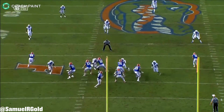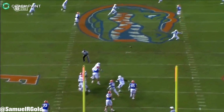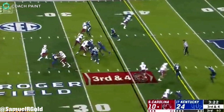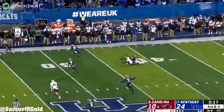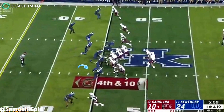While yes, this may be the case, I want to give you a well-rounded view of Allen as a prospect. After all, this is a film room on this channel, and we have to look at him from all angles. So with that being said, if there is one thing you may have noticed from pretty much every single clip I've shown, you'll see that Allen is amazing at exactly one move.